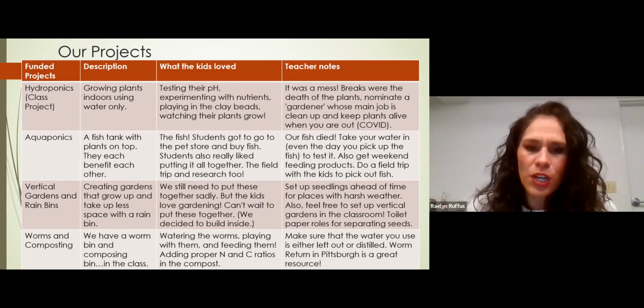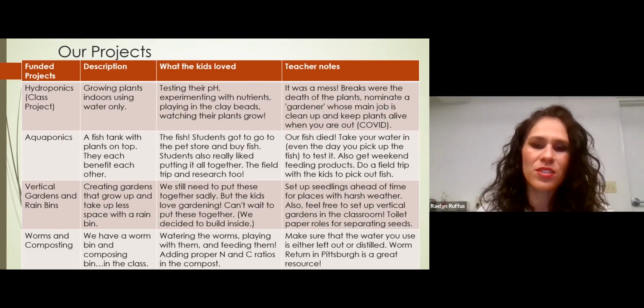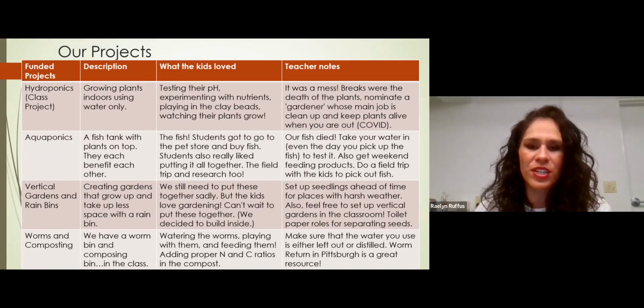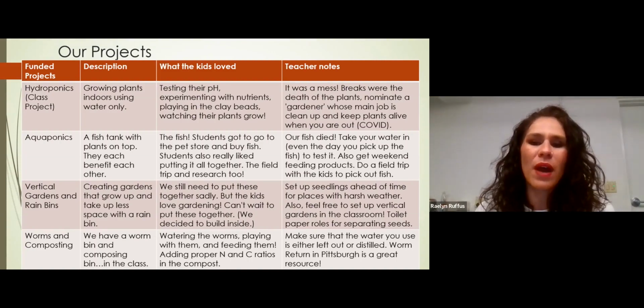All right. So all in all, with the vertical gardens, what we decided is we're going to build those vertical gardens inside. Again, it's one of our strengths. We have an awesome administration who's all for that. Instead of taking it outside where the weather was a little too unpredictable for us to set these up. So we'll get a grow light and set our vertical gardens up inside the building.